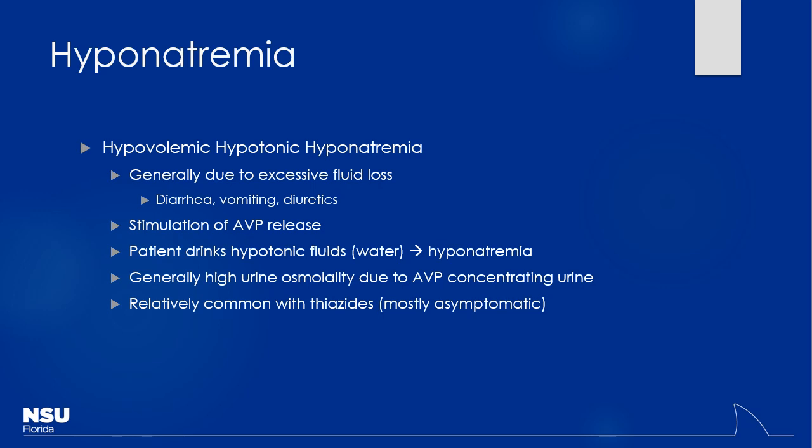Now, aldosterone is also going to be activated here as part of that RAS system. That will have some good effects on sodium, trying to get that back up. But again, because of the concentrating effects of the urine that AVP has, you're going to dilute out your sodium even further. That's why you get this hypovolemic hyponatremia, right? And on top of that, when you stimulate that thirst response, you're going to be drinking water, right?